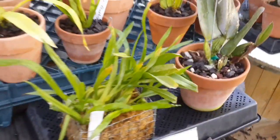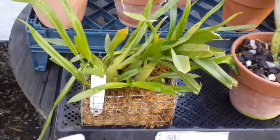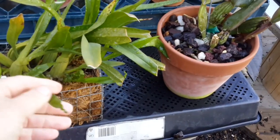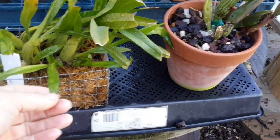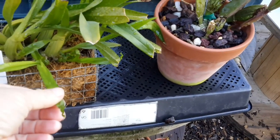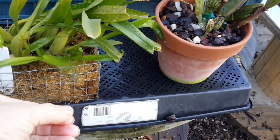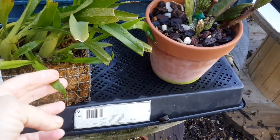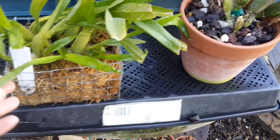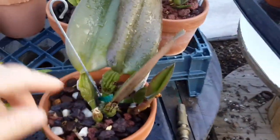A couple of others that were looking a bit dehydrated was this No Idea Oncidium. Some of the leaves were very crinkly. I've read that once they're crinkly like this, they remain crinkly, but I do believe that these are sort of straightening out a little bit. Definitely straightening out a little bit. And this one is definitely rehydrated.